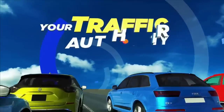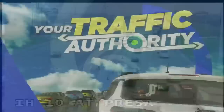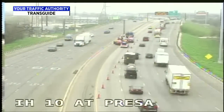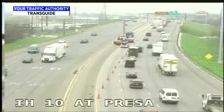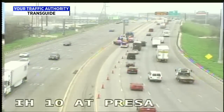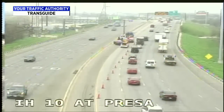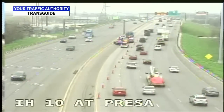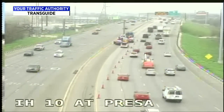Thank you, Justin. And again, this is a spot we've been watching now for a while. This is I-10 westbound at Presa. We've got an incident that involves fire and SAPD. The cones are out, so maybe it's going to take a little while for this to clear, but it looks like they are making some progress. Again, this is south of downtown, 10 westbound at Presa.